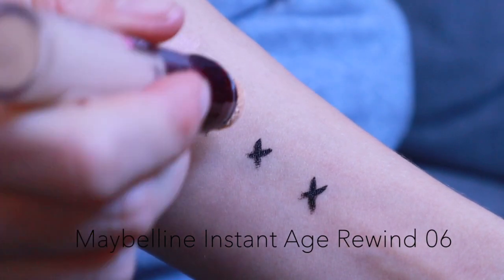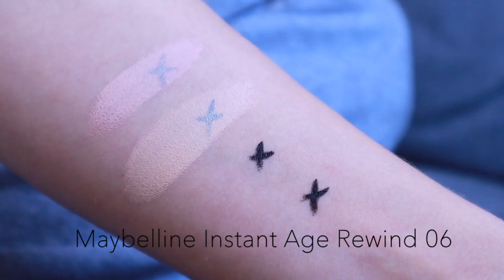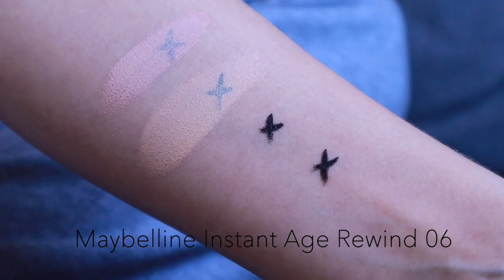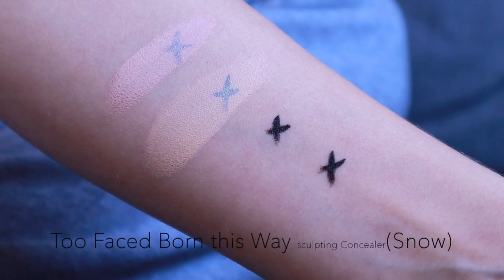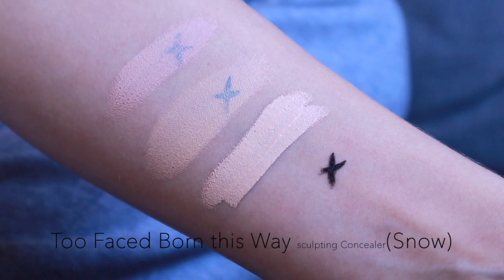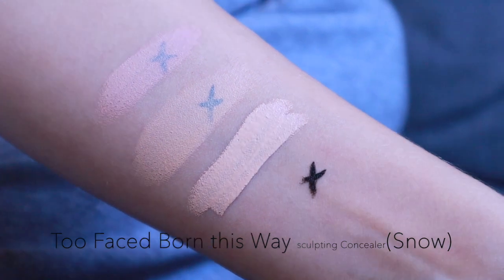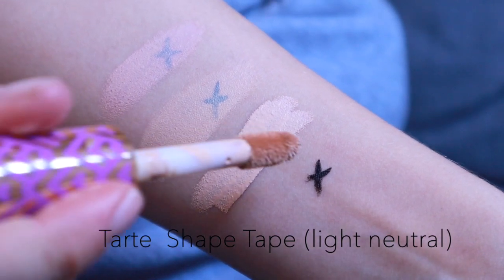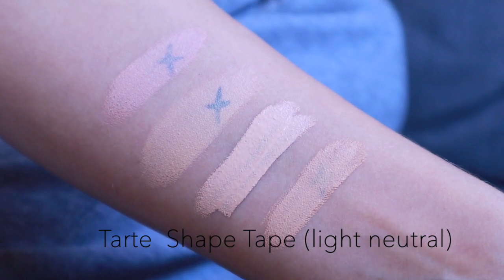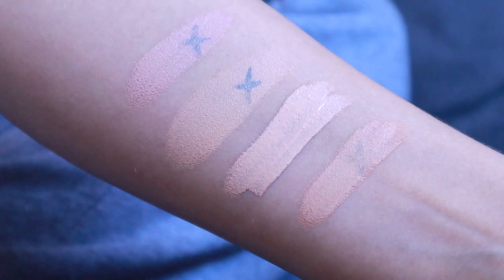Next one is the Maybelline Instant Age Rewind in the color 06. The coverage is very similar, the shade is very different, but in comparison, the Charlotte Tilbury concealer really brightens up the eyes because it's so pink. The Too Faced Born This Way concealer is super full coverage. I was very surprised to see that comparison with the Tarte Shape Tape, which you can see here. You can clearly see that the Tarte Shape Tape is not covering as well as the Too Faced Born This Way concealer.